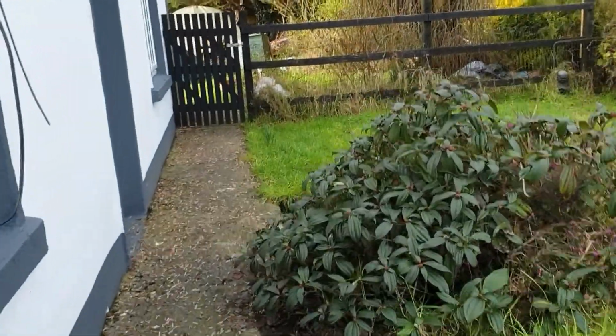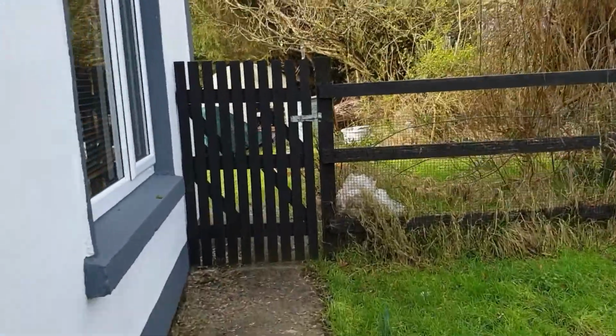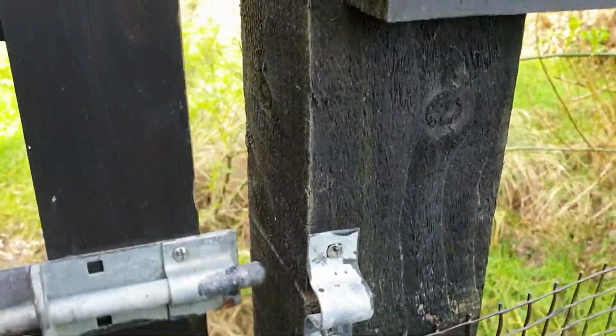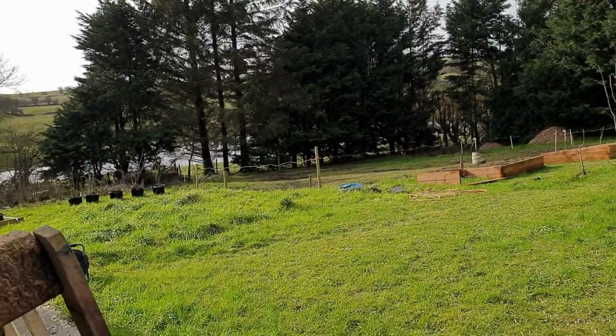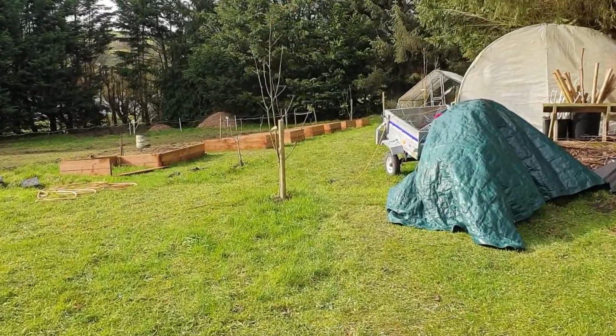So I'm off round the back now to do a bit of chipping with the wood, because there's a great big pile that needs doing. So that's going to be my little plan for today. I'll just take you over.